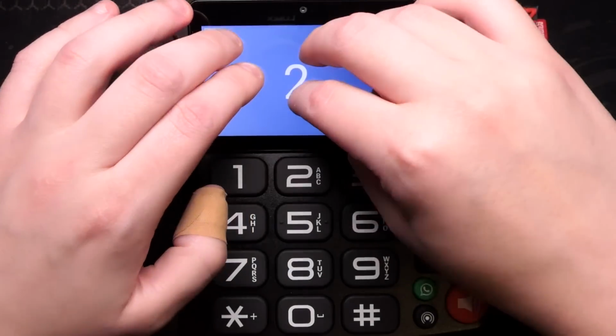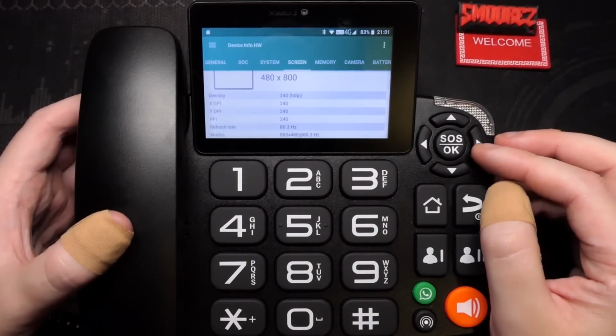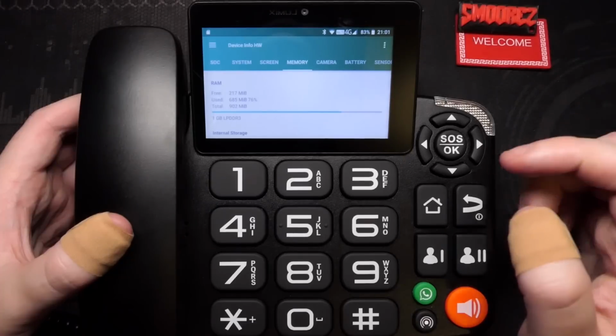It does. It has multi-touch. 2-point multi-touch. So why didn't it work in the browser? It should have worked in the browser, but it didn't. Well, we definitely have multi-touch.